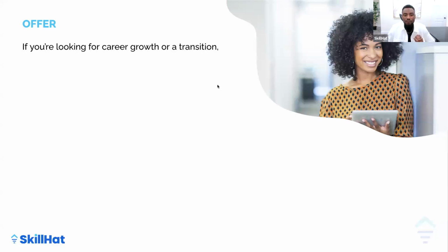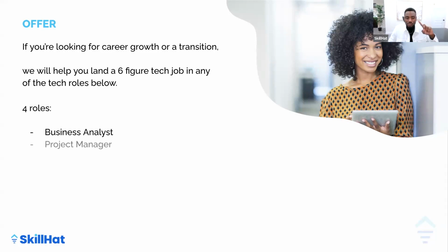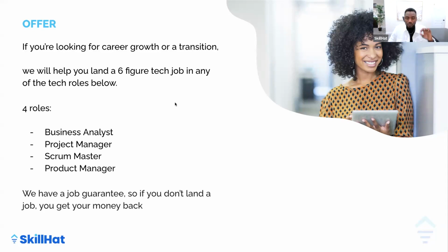If you are looking for career growth or a transition to a new amazing career, especially in the tech space, we will help you land a six-figure tech job in any of these roles below. We focus on 4 roles, including the business analyst role, the project manager role, the scrum master role, the product manager or product owner role. We have a job guarantee. So if you don't land the job, you get your money back. That is the offer today, and I'll show you how to land a six-figure tech job working with us or doing it just by yourself.